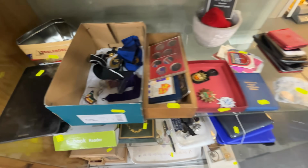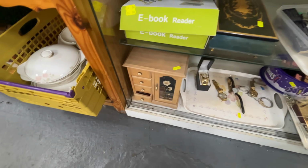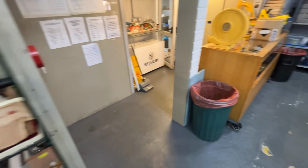Just really nice bits, just all over this auction this week. So we are suggesting to everyone, there's a jewellery box down there with bits in it as well, and some watches. We are suggesting to everybody, make time this Friday. There is lots to look at.